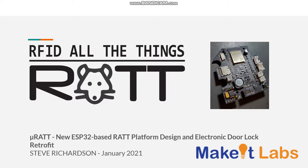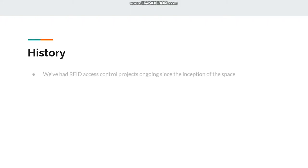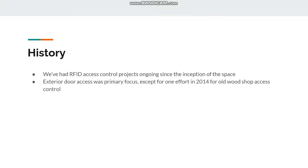called uRATT. Like most makerspaces in the world, we have this continuing problem of managing access to our building and to our tools. And like all those other makerspaces, we have developed our own solutions. So over the last 10 or more years, we've been developing multiple systems for RFID access control, mainly to our outside doors to let people in and out of the space.